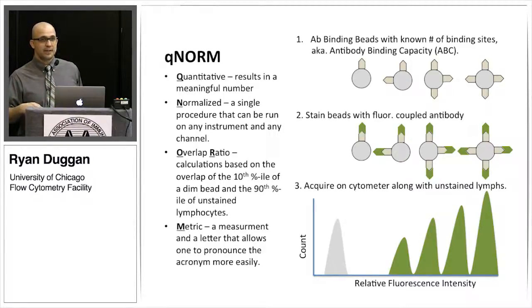And at the heart of this assay are a set of beads here. These are beads that are labeled with varying amounts of antigen binding points on the bead surface. We use a product from Bangs Labs, the antibody binding capacity beads. They're called Quantum Simply Cellular beads. And these beads are stained with whatever antibody you want.